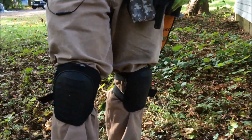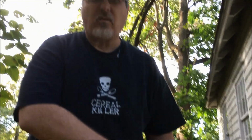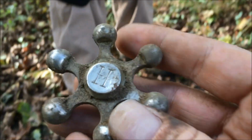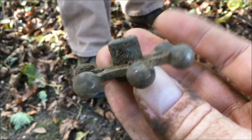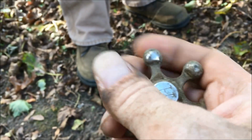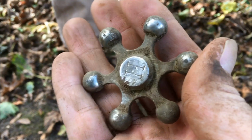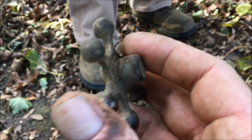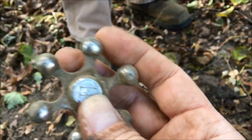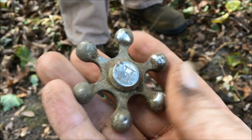Oh, Kyle's got something. Let's see what he's got. Let me put this in my special compartment. I got into hot water on the other side of the house. You got into hot water? Yeah. Ah, that's a pretty cool one. Wow, that is a pretty cool one. I've never seen one with all those, that's heavy too. It's clearly stainless steel, but this is an old one. I dug it and I thought, what does H stand for? H. That's cool, I like it.